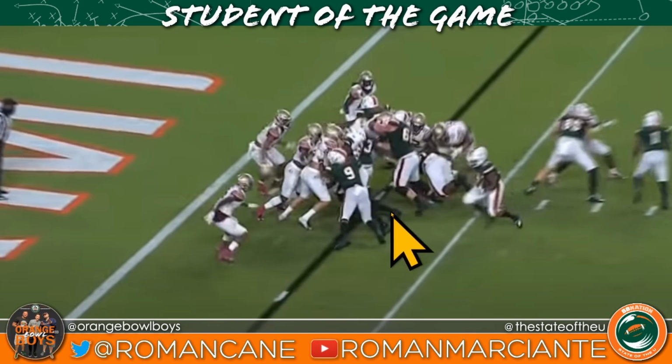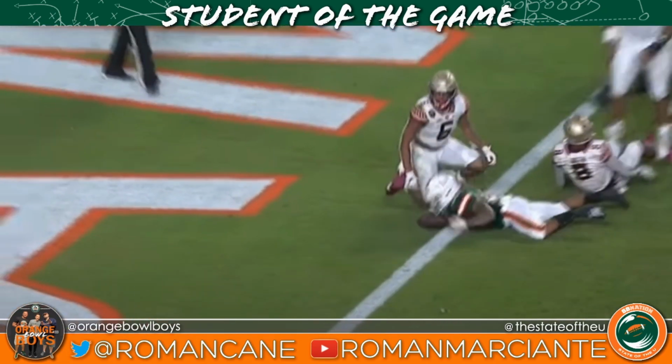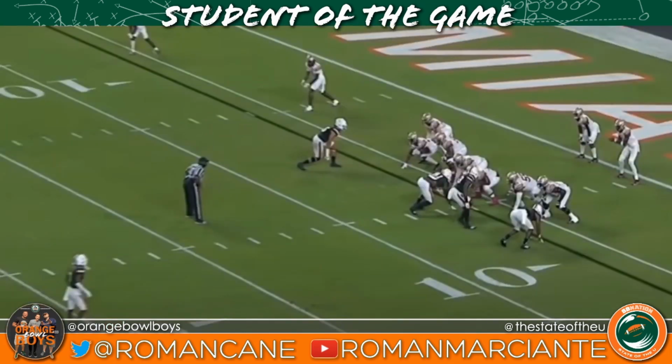Next, look at Brevin sealing this inside. Tight end U, my friends. Bang. So in the previous clip, you saw Miami's tenacious tight ends laying the wood on a block.